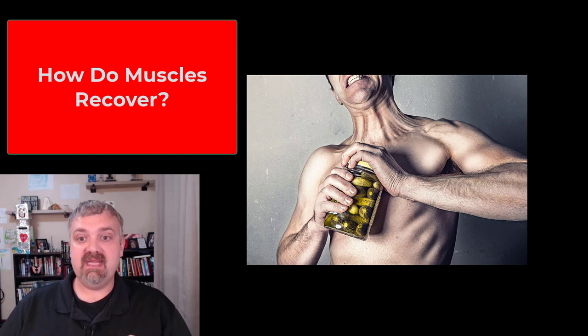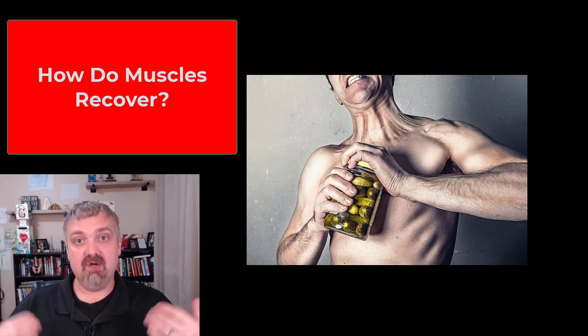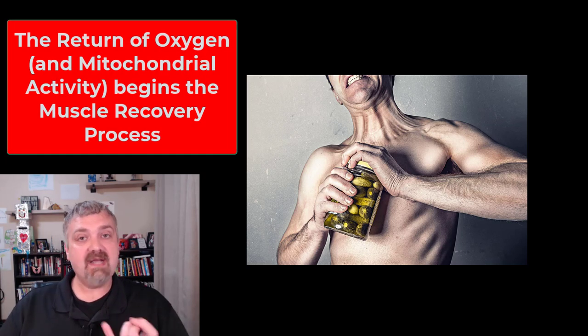Now part of that's going to be metabolic recovery, some is going to be structural, right? When you lift weights, when you're physically active, you're damaging muscles, but you're really doing it on purpose. Your body's response to that damage is what makes you bigger, stronger, and faster. So during this recovery period, first of all, oxygen is back, right?